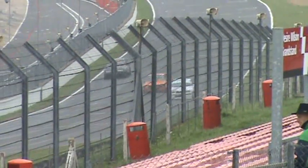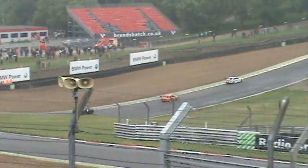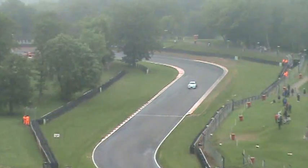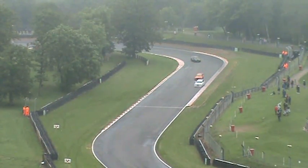Matt Moore goes past him as well, so Moore up to third on track, and now he's attacking Gary Whittaker into Paddock Hill Bend. 20-minute race for Classic Thunder today, as they have only one race this weekend. Next round will be Mallory Park, where they have a double header of 15 minutes. Mallory Park, the Classic Touring Car Racing Club Festival.